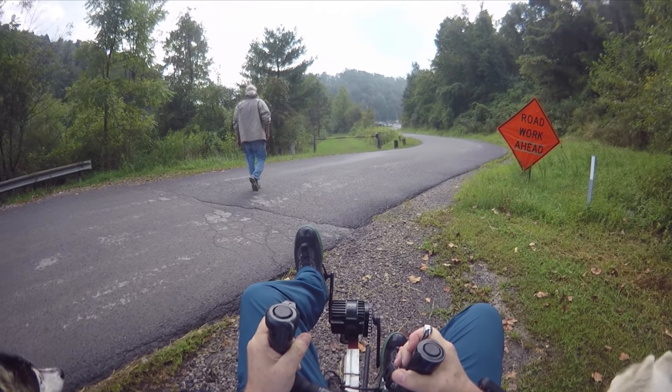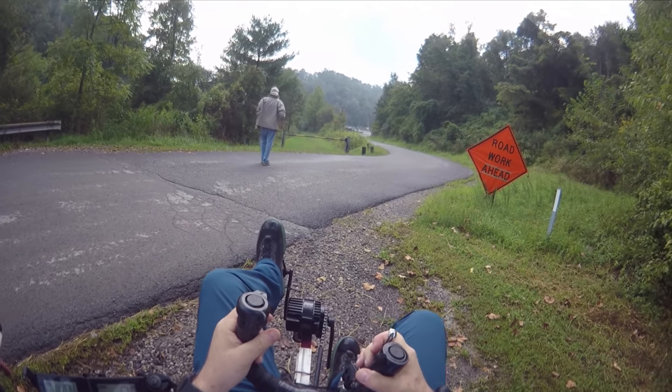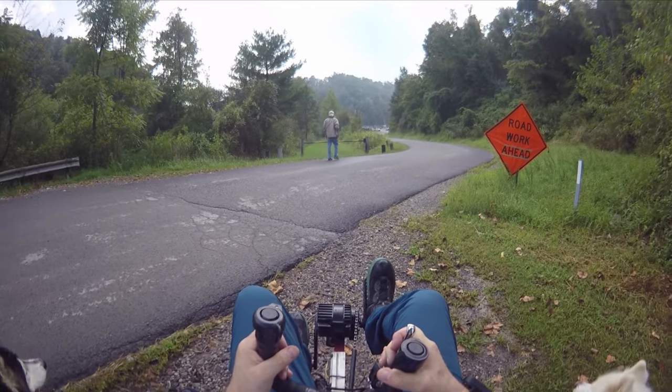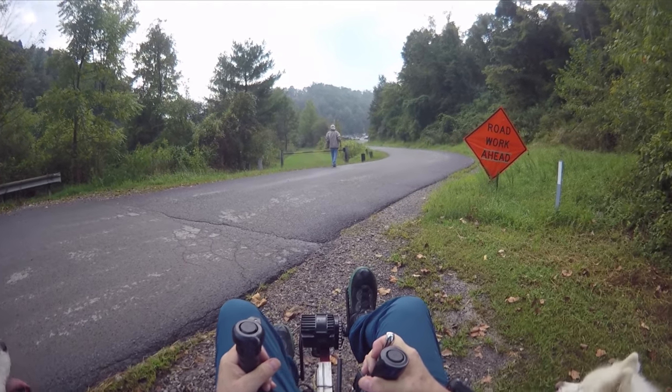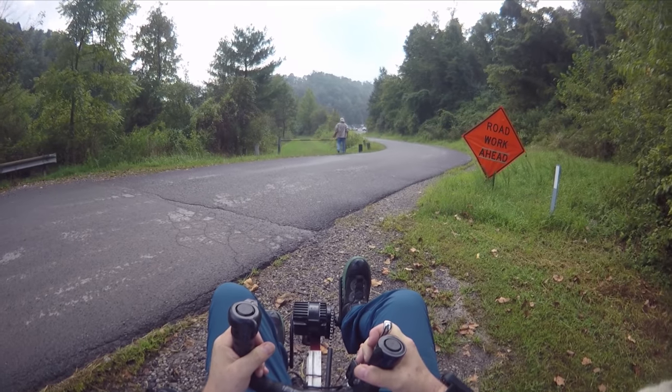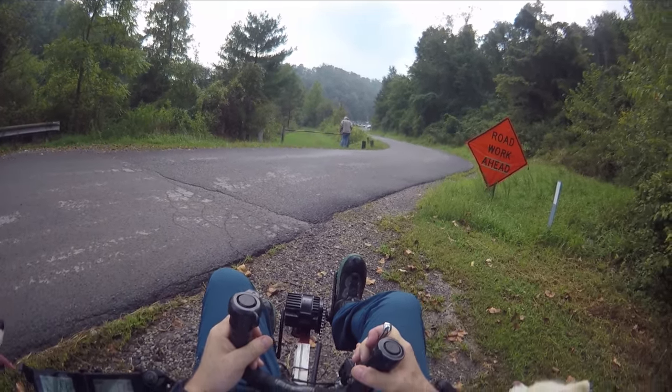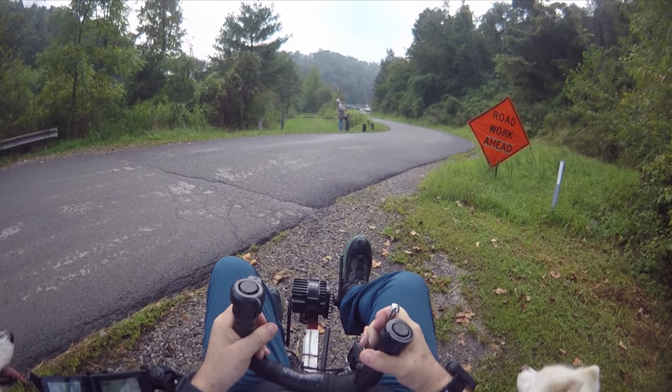So these gates have really been good to work with. Glad they're open. A lot of times they're locked. They're designed to keep cars and ATVs and big motor vehicles out of the trail, which is nice, but we're wide, not quite as wide as a car, but along those lines.